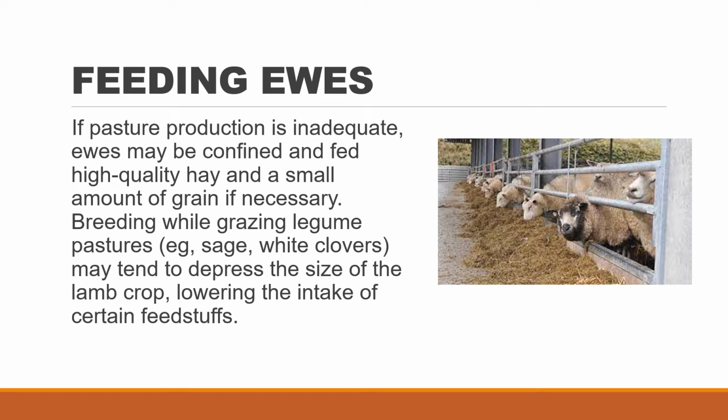So, if you know that you don't have a good supply of pasture grasses, then you can confine the ewes and feed them high-quality hay. Make sure it is high-quality hay, because if the quality of the hay is low, it's useless. Low-quality hay will not meet the nutrient requirement of the ewe. So the hay should be high quality, with a small amount of grain. You supplement with grain feeds.